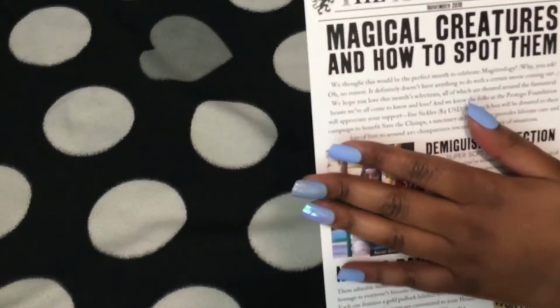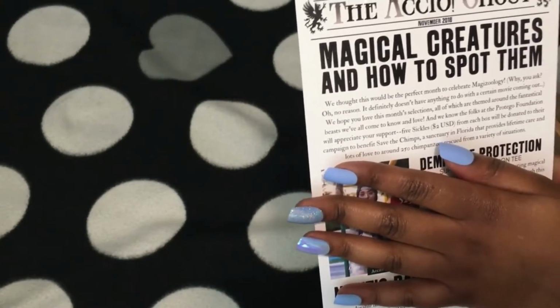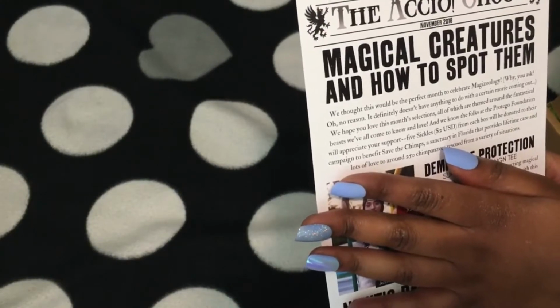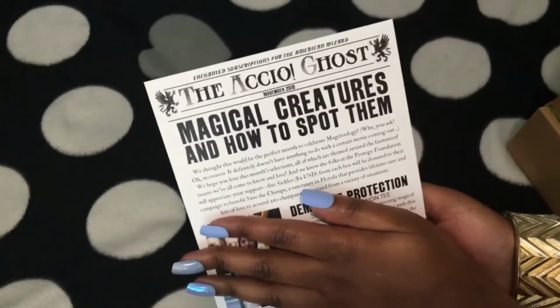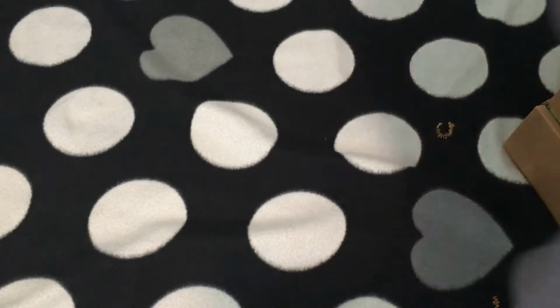I want to hide any sneak peeks. So let's see, magical creatures. So that is the theme of this month. So let's see what we have here. I'm gonna say I noticed, first of all, a wearable. So let's open this right up.